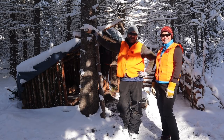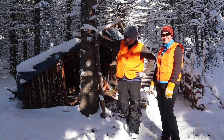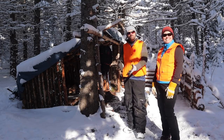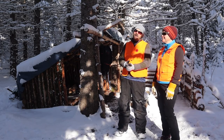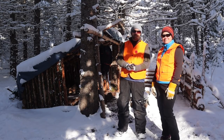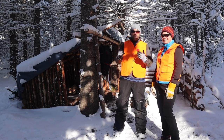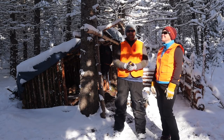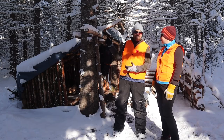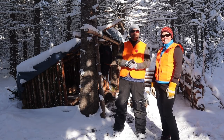We ran out of time again. Oh man, an early snowfall. It's absolutely beautiful. The shelter is not completed. It's farther along than it was last year. We camped out here quite a bit. So it's a beautiful, beautiful day. We brought our overnight gear. We're spending the night for the first time this season in the hot shelter.